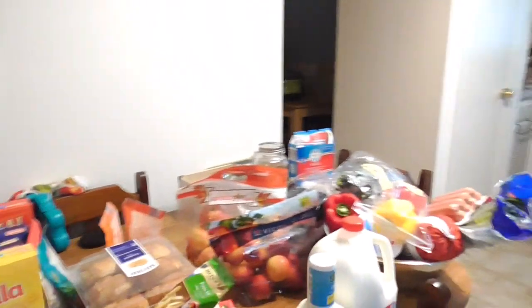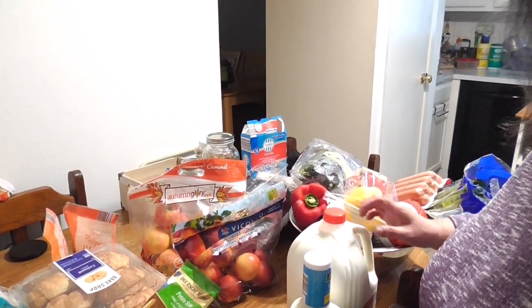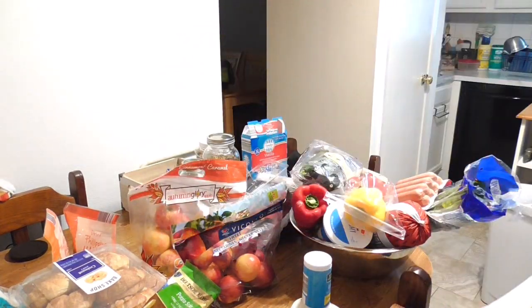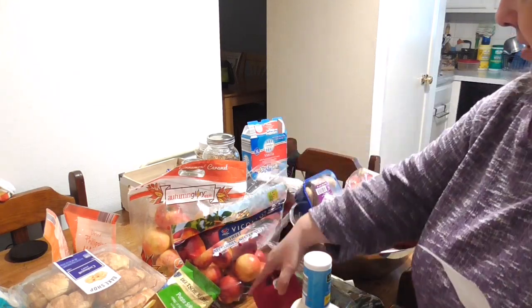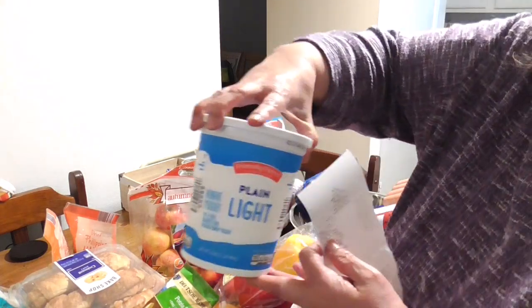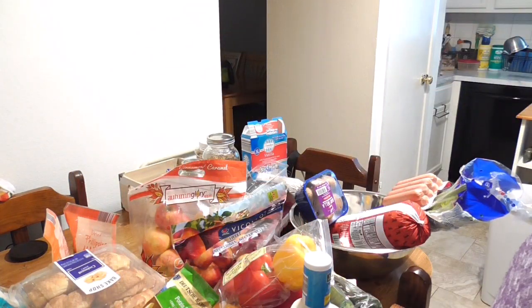I'm going to be back and forth here, because I'm putting things away as I get them. So we got some whole milk here for $2.39. Put this back in the fridge. Then we've got some plain Jane yogurt. And that yogurt was only $2.29.